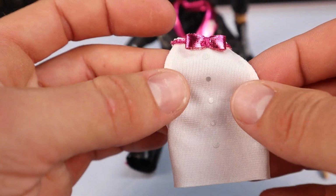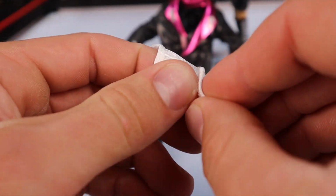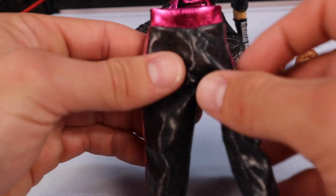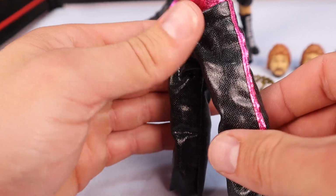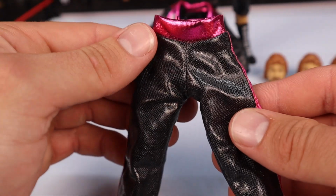I love the pink silvery bow tie, the little buttons going down, and the Velcro, if you're wondering, it's right down here. So you're gonna put this on the torso first. I recommend putting the pants on because here are the pants. You're gonna want to slide this over that and put that undershirt into the pants, making it look clean.